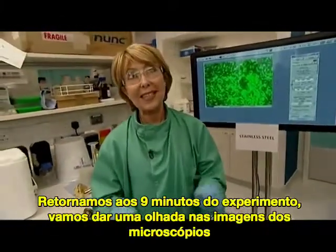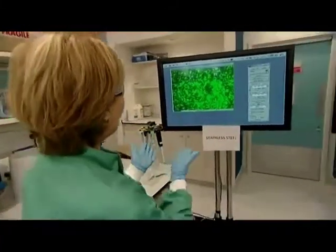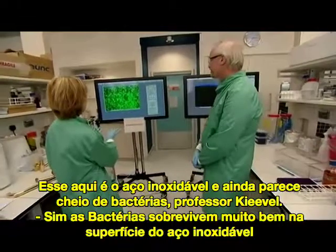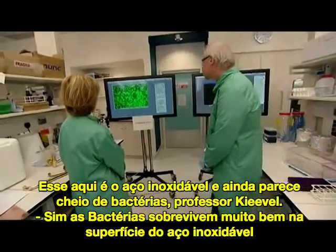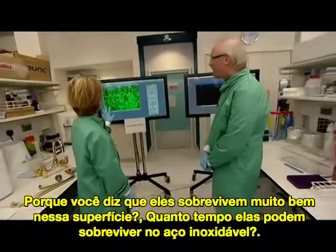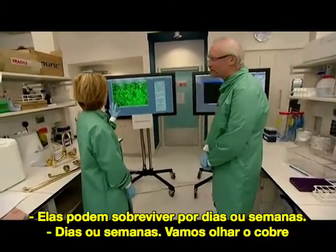We'll be coming up to 9 minutes now. Let's look at the screens linked to those microscopes. And this is stainless steel, and Professor Keevil still looking full of MRSA microbes. Yes, they're still surviving very nicely on the stainless steel. When you say very nicely, how long will they stay there for now? Oh, they could be there for days or weeks. Days or weeks?